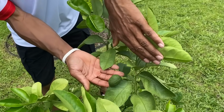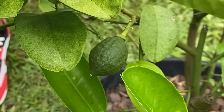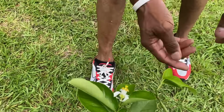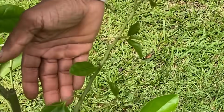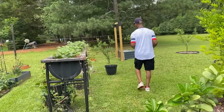These are Ponderosa lemons. You can see it all down there, even a fresh flower right here. You can also see lots of new growth on this side here. Lots of new growth. And that's pretty much the plant transitioning over into this organic mix that I've already created. And we'll take you down here.